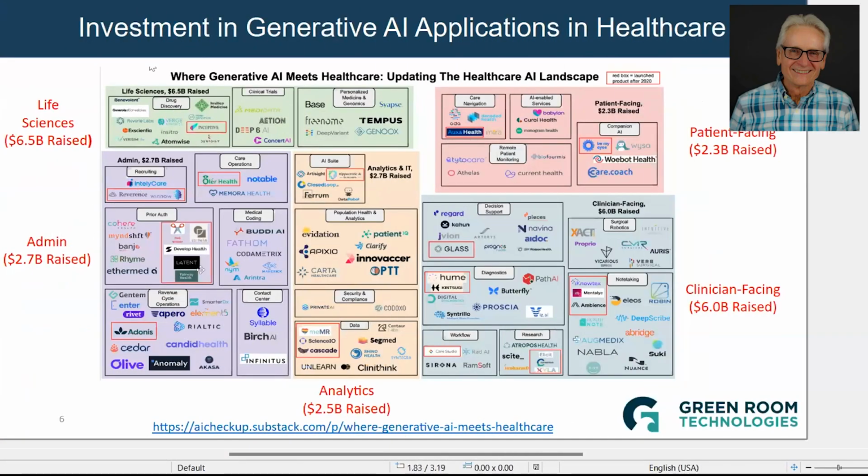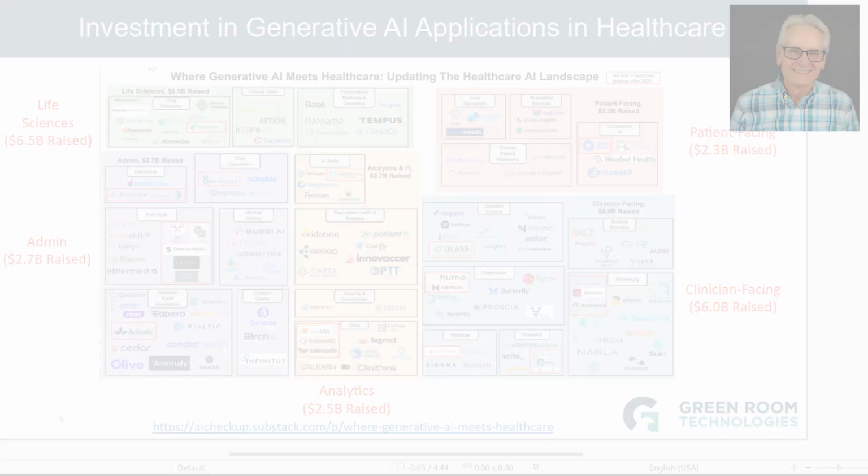This shows where the dollar investments are going into AI applications. You can see we've got 5 different sectors, and a lot of the money's going into life sciences and clinician facing. In the case of Botco, chatbots have a role in a number of these different sectors. If you're interested in digging into this more, feel free to contact me about opportunities in any of these sectors. We can talk about who these companies are and how they could help in the kind of applications you have.